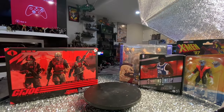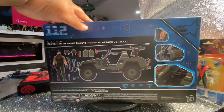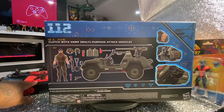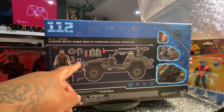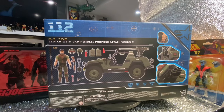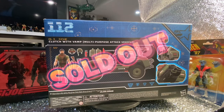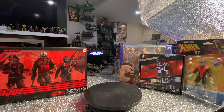Let's check out the back of the box. All the regular stuff. Clutch, his accessories. The Vamp, I like that axe. I'm gonna really get into that axe. The inside of the Vamp, it's sold out right now. We didn't get it on Hasbro, it's sold out. So I hope you guys got a chance to get it.